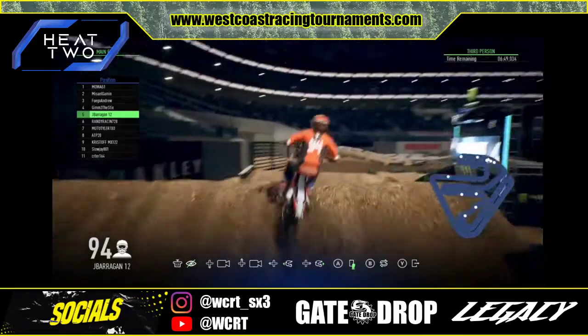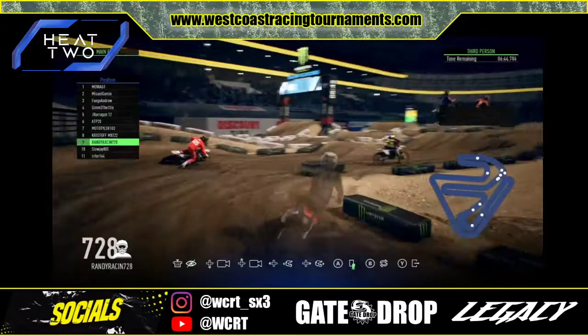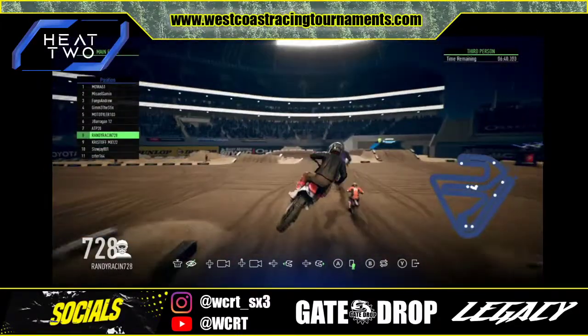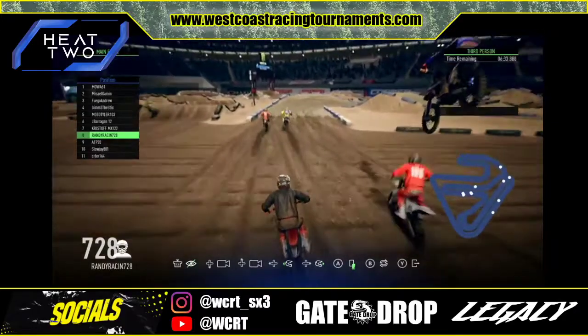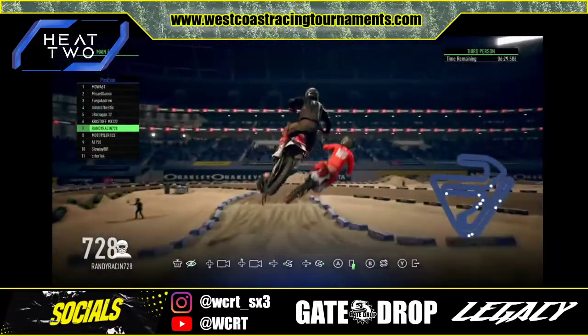Definitely pulling away, the rest of the pack in a battle of their own. I feel bad for Randy Racing at the moment. I feel like he could be up there with these guys, but keeps getting bumped around trying to get by these riders. We got five guys going at it back here: Moto Tyler, Jay Berrigan, Kristoff MX, ATB20, and Randy Racing.